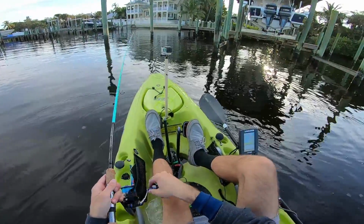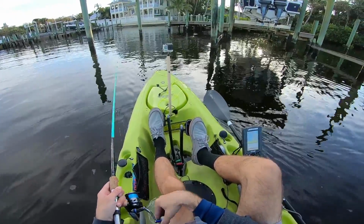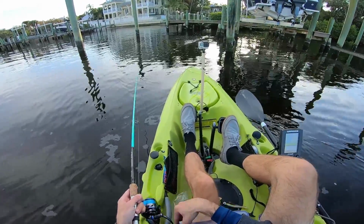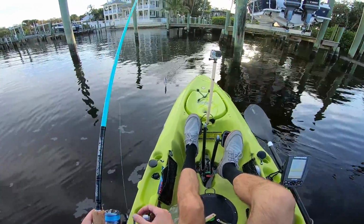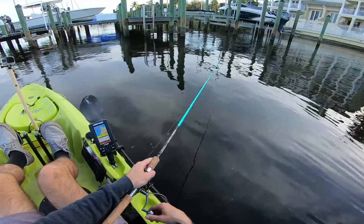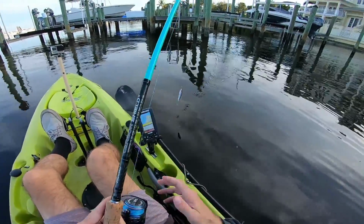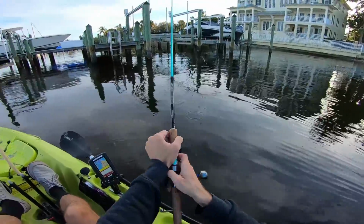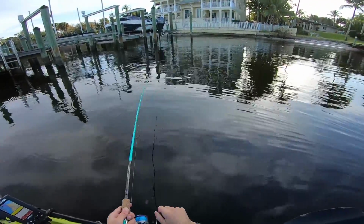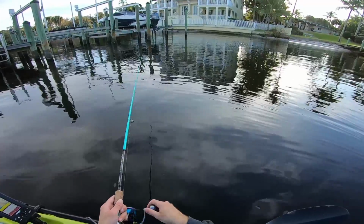Ooh, that's a cast. Come on, come on. Oh, how did we not get at least a swirl there? Nada. Water temp is 66. It could be a little cold for these snook to be aggressive and feeding on top. I'm not really sure, but we're just trying it, you know, we're fishing.